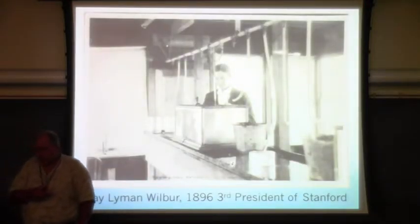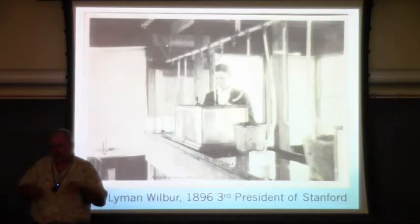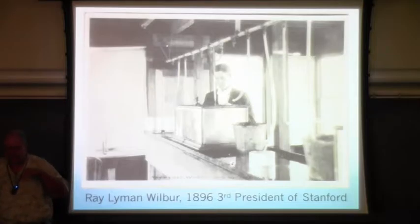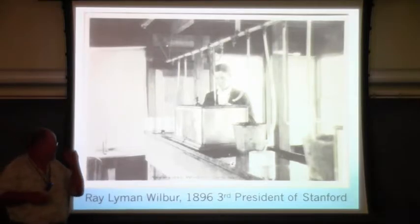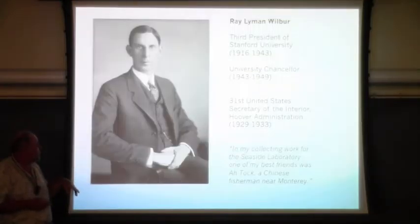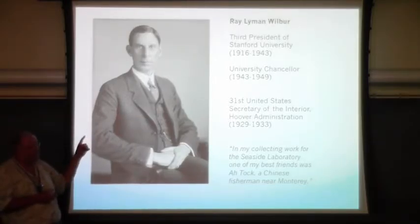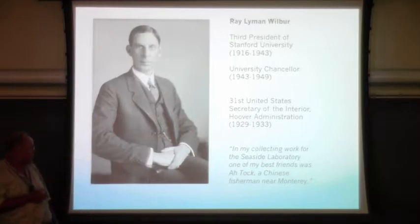This is Ray Lyman Wilbur, third president of Stanford University. He's going to be very influential of why Hopkins Marine Station is here today. He comes down 1896. So a little bit on Ray Lyman, right? Third president of Stanford, chancellor from 43 to 49, the 31st United States Secretary of the Interior under Hoover. He's good friends with Hoover.